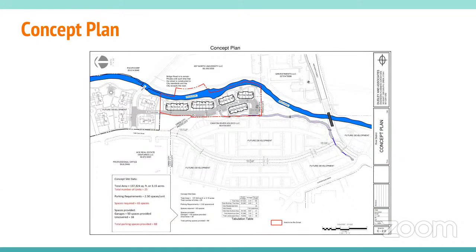They want to have 25 units. And most of them are next to the river, 20 of them. Parking, they have plenty of parking in the PD zone. They have to have 2.5 spaces per unit, which is 2 in front of the garage and then an extra one. So they have more than the required, which they say is 65. Actually, it's 63 is required. We did the math. So they still are over the requirement.